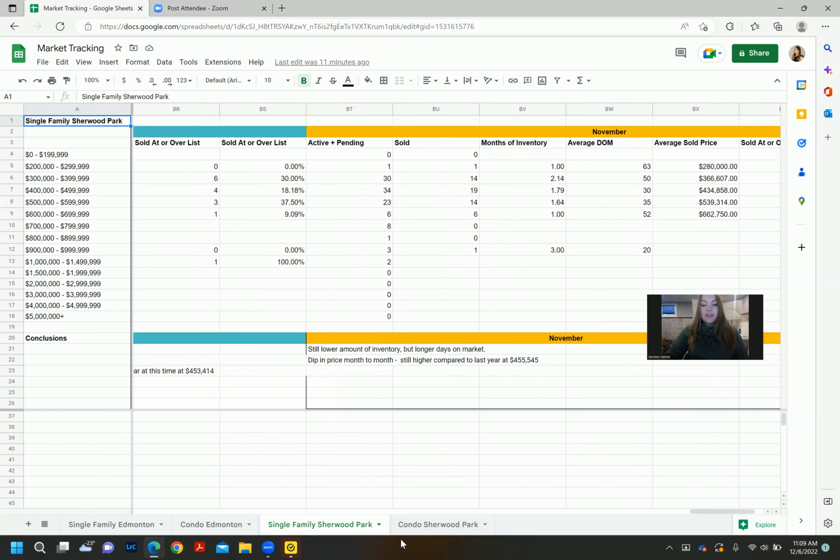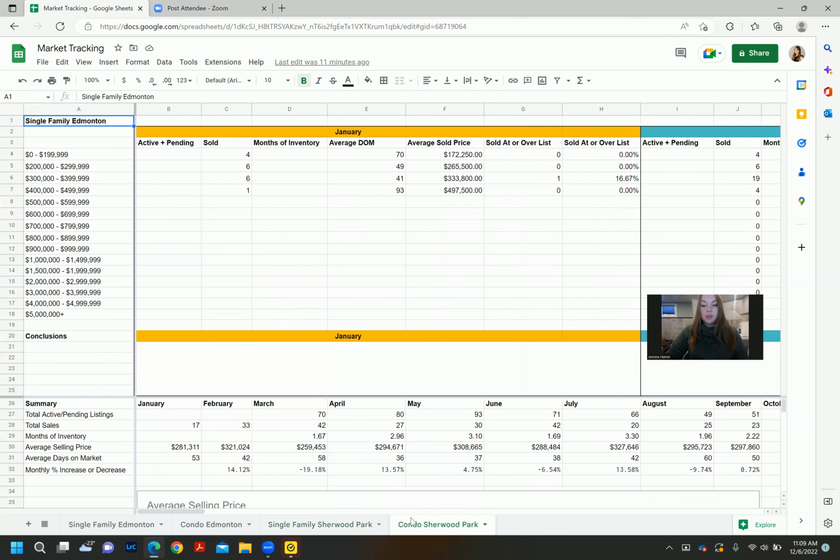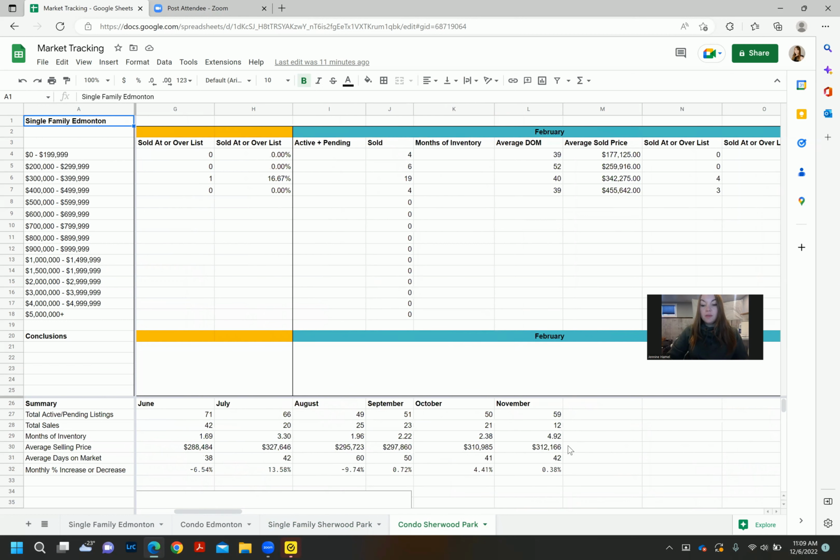Okay, let's take a look at the condo market in Sherwood Park. So the condo market, again, can be anything, even detached homes if they're part of a condo board. But usually it's apartment style, townhomes and duplexes. So overall, less sales, but a slight increase in average selling price and more inventory.